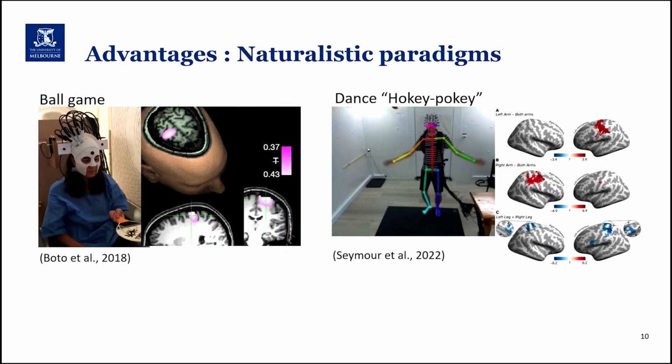And of course, you now have a system that gives you more freedom to move, and that means you can apply more naturalistic paradigms. One classic example is the detection of beta desynchronization signals in the motor cortex when people play a little ball game in an OPM MEG scanner. And nowadays, it is also possible to do a little hokey-pokey dance while the OPM MEG system tracks the corresponding brain activities.